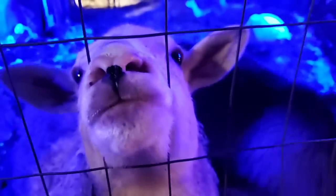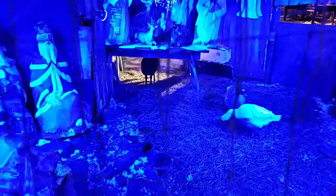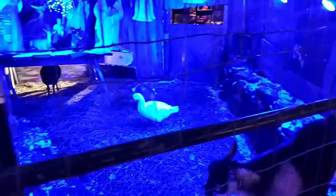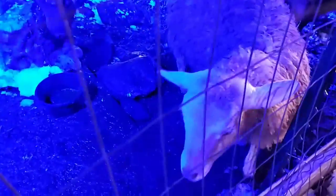Hey, little guy. Extreme close-up. Whoa! Look at that. They're so cute. But they got a heat lamp back there so they can stay warm. They got food and water. It's a nice area, though. Nice addition to this. I love the blue lighting. But I think they're looking for some food.